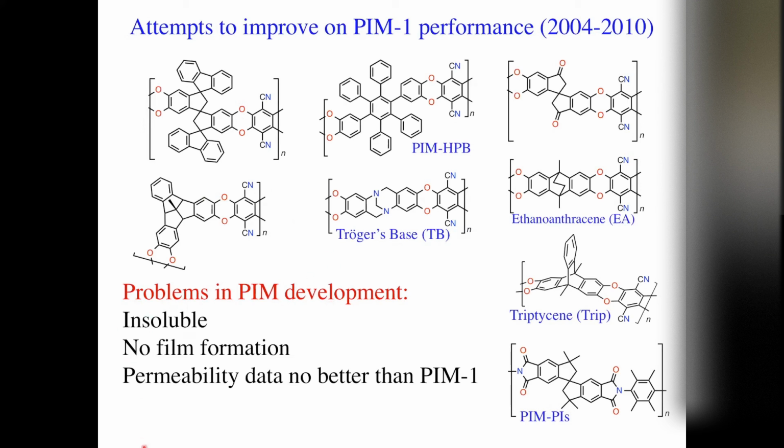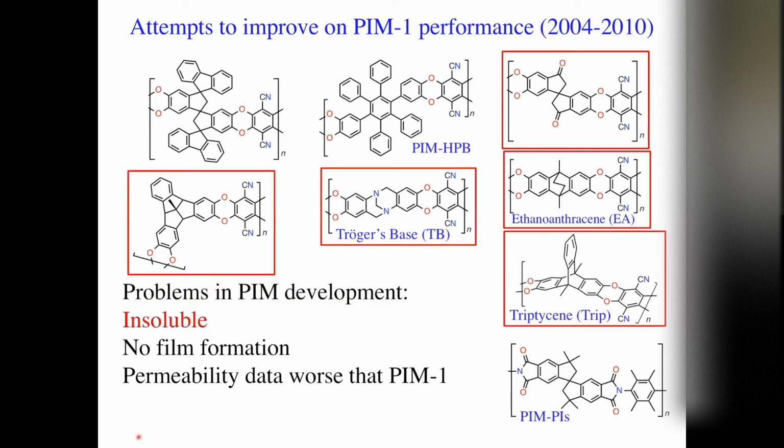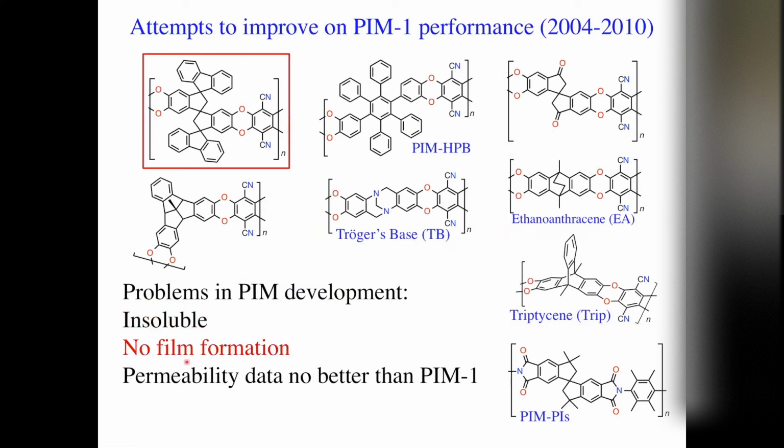For example, many PIMs we made proved to be insoluble, so you can't form a film. Some of these we should probably come back to, because we've realized that you can use quinoline for really difficult polymers, and probably some of these may well be soluble in quinoline. It's a horrible solvent to work with, but it can give you quite nice films. The other problem was that you might get a soluble polymer, but then you just can't get the molecular mass up enough in your synthesis. Or, even when it had a very high molecular mass, the polymer could just not form a robust film to do gas permeability measurements.